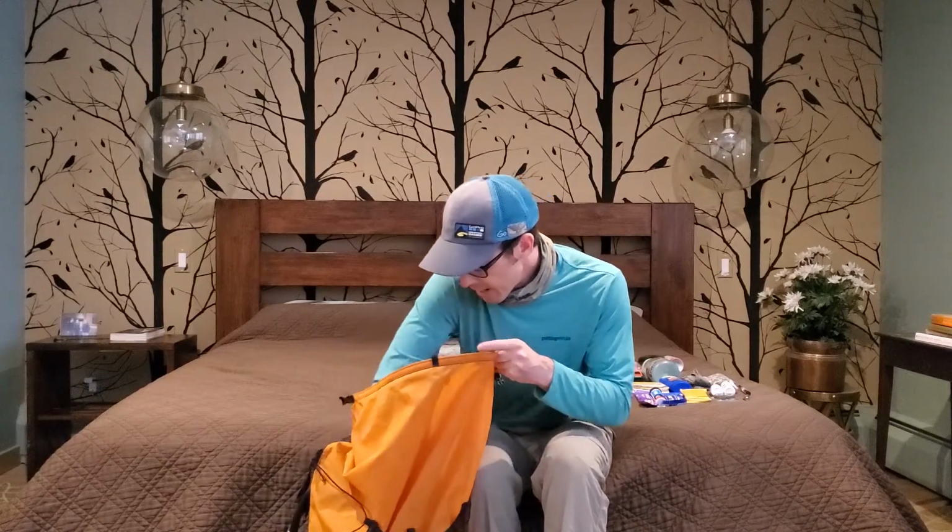And if I know that it's going to be a rainy day, I'll stick that thin pair of long underwear inside the same dry bag that I have my sleeping bag in, just to make sure that stuff stays warm and dry. All right, now moving on to the next pile of gear.